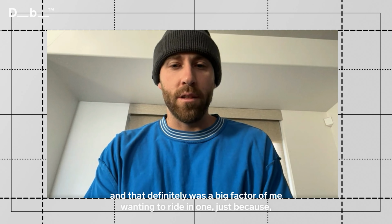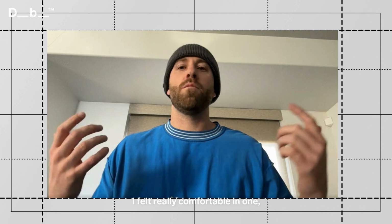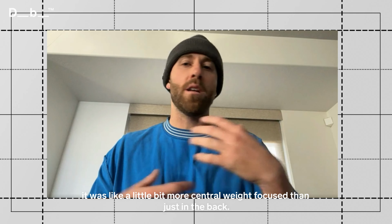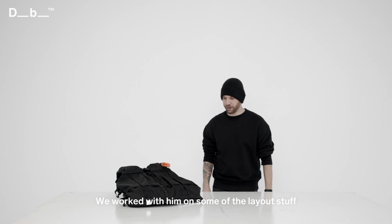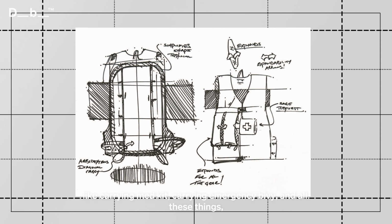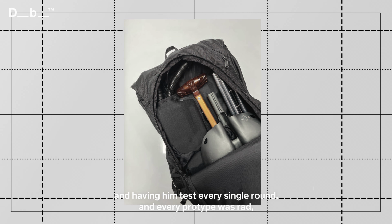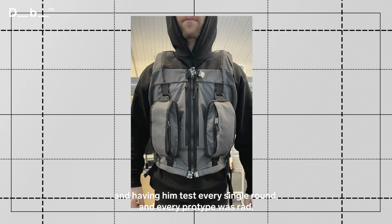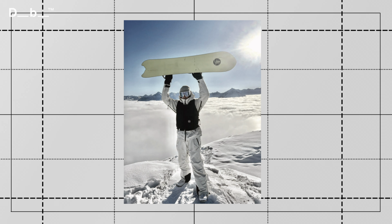We were wearing vests in Natural Selection, and that definitely was a big factor in me wanting to ride in one, just because I felt really comfortable in one. It was a little bit more central weight focused instead of just in the back. We worked with him on some of the layout stuff, like carrying med kit, carrying emergency bivy, and all these things. And having him test every single round and every prototype was rad because we got instant feedback.